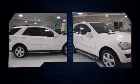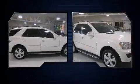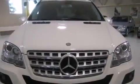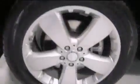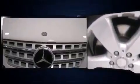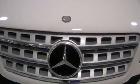Mercedes-Benz prioritized practicality, efficiency, and style by including a built-in garage door transmitter, front dual-zone air conditioning, skid plates, remote keyless entry, and power windows. For drivers who enjoy the natural environment, a power moonroof allows an infusion of fresh air.